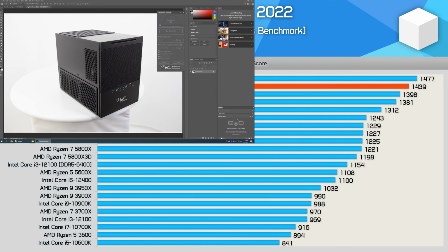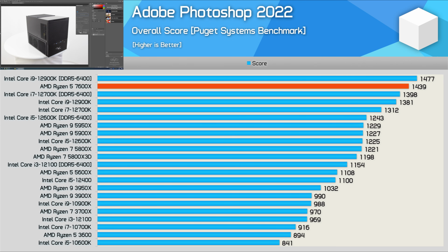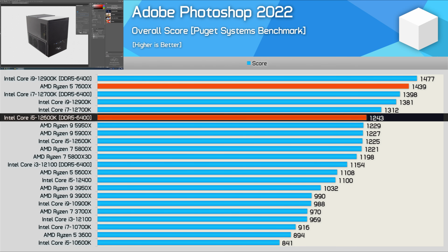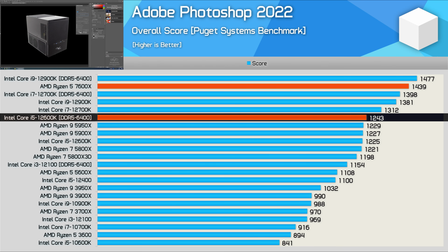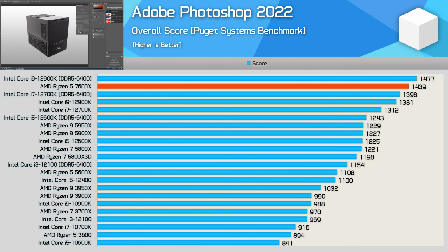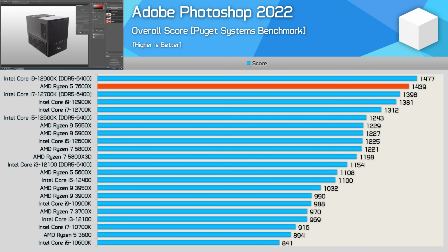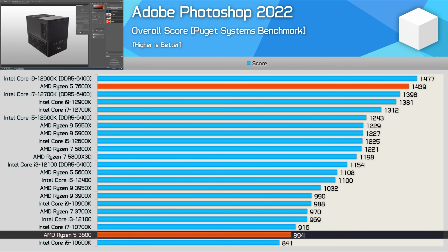The 7600X was also very impressive in the Puget Systems Photoshop benchmark, falling just short of the 12900K, and that meant it was 16% faster than the 12600K when pairing the Core i5 part with DDR5 6400 memory. This also resulted in a massive 30% uplift from the 5600X and a 61% improvement over the Ryzen 5 3600.